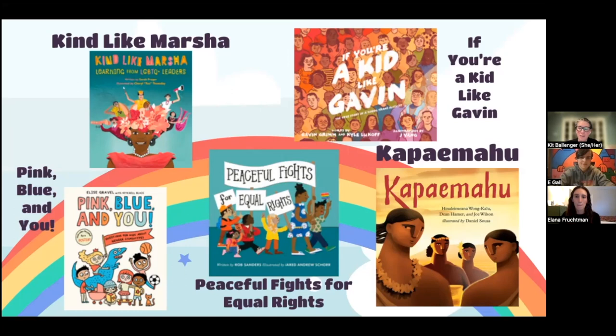and the choice to speak up and not stay silent when others make choices that you disagree with. This book asks open-ended questions, and it encourages readers to believe in themselves and to stand up for what they believe in. I love the palette of this book. It uses a lot of pinks and blues and purples, and the digital illustrations really center Gavin, both literally and metaphorically, in this story.